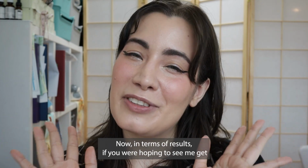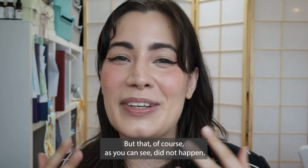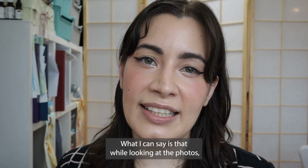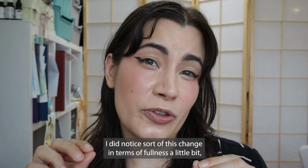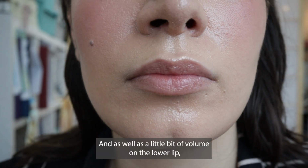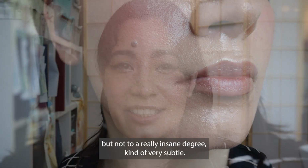Now, in terms of results, if you were hoping to see me get filler-like results, then I am super sorry to disappoint you, but that, of course, as you can see, did not happen. This product is not going to create that effect. What I can say is that while looking at the photos, I did notice a change in terms of fullness a little bit, especially a rounding in my upper lip a little more that wasn't there before, as well as a little bit of volume on the lower lip, but not to a really insane degree, very subtle.